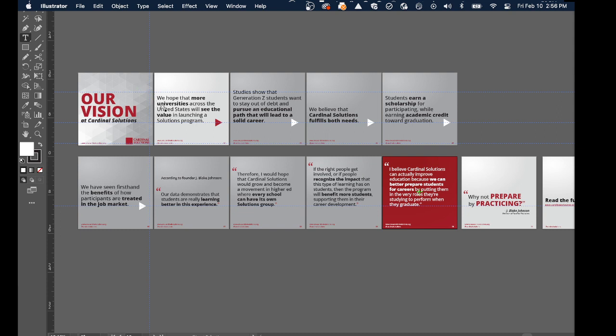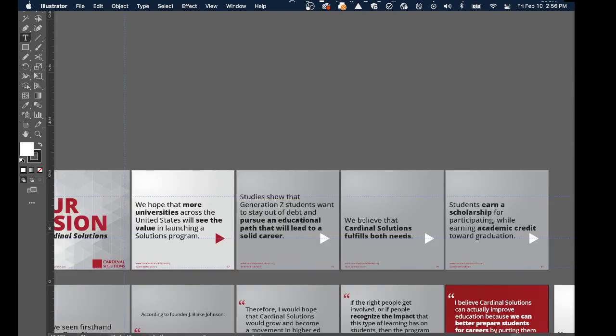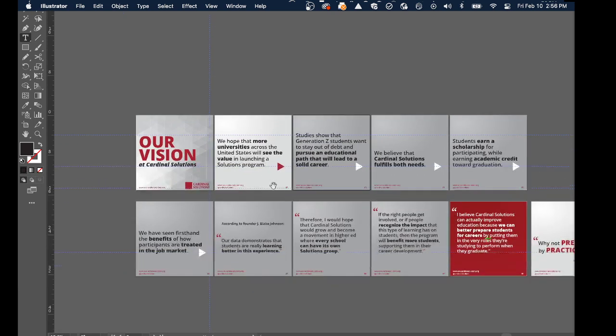But notice the emphasis is changing. More universities see the value. Pursue an educational path, lead to a solid career. Cardinal Solutions fulfills both needs. So we're trying to emphasize certain words by putting them in extra bold, and the rest of the type in semi-bold. So there's a good weight difference, and you also have color difference.